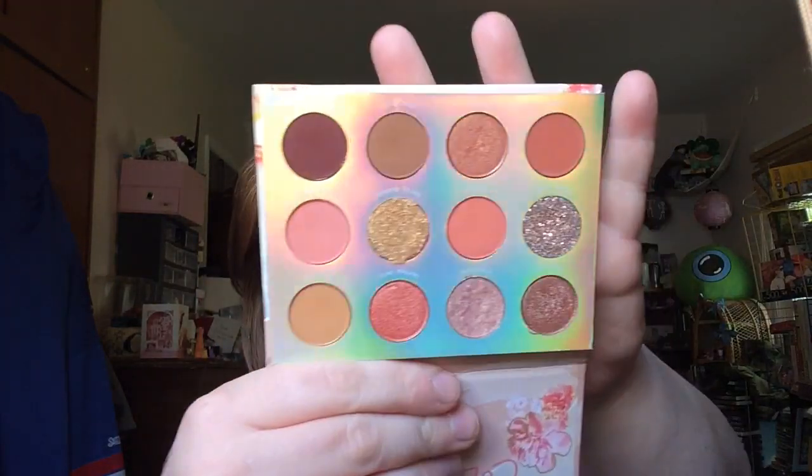Next I'll talk about this palette, the Colourpop Sweet Talk palette, which I have also reached 10 uses on. This was my main focus. There were 2 palettes in here, and this was the one I really focused on. I'm not wearing this today. I wanted to get 10 uses on this no matter what, so I really focused on this. But yeah, this is what it looks like.